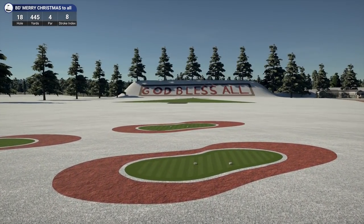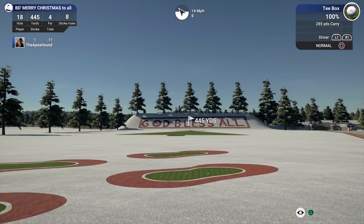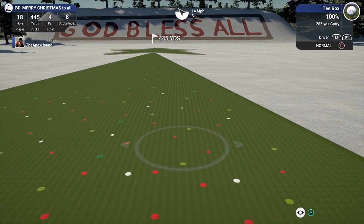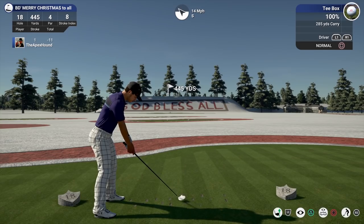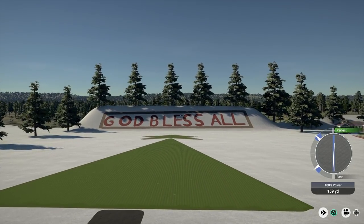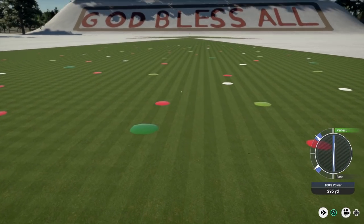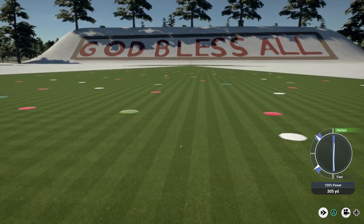Okay, the 18th hole here. God bless. Let's all clear our heads. Last hole. Got the clubhouse coming up after this. 14 mile an hour. What the hell are these things? Oh, it's a Christmas tree. I thought they'd actually affect the ball. They do not. I'm assuming they do not, but that's cool. It's shaped like a Christmas tree. Imagine they do affect the ball and they shoot it forward or something.